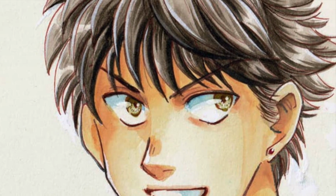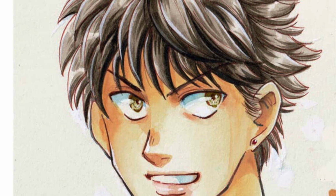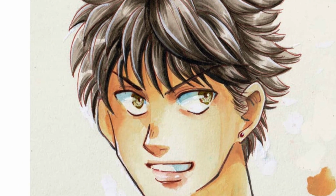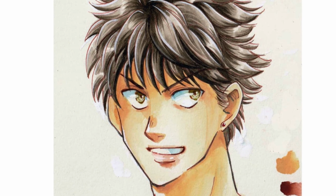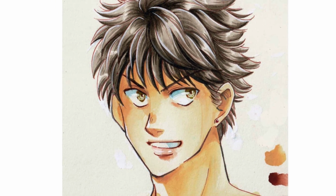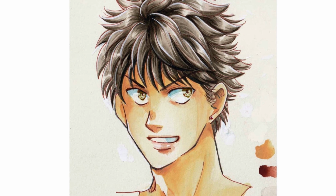It's necessary to keep the surface of the paper as smooth as possible. Bristol paper has a smooth surface making it easy to draw lines with pens and it doesn't get damaged easily when erasing. Prepare a line drawing.